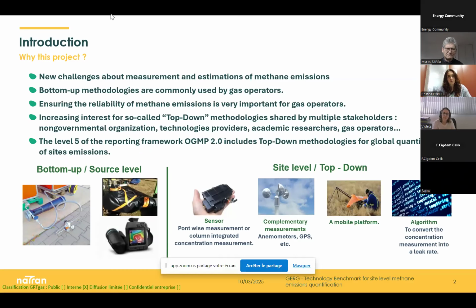It's because back in 2020, there were new challenge about measurement and estimations on methane emissions. So right now, I think that the topic has gained more popularity, and we have more knowledge than the one we had back in 2020. But at that time, it was really new. And so at that time, bottom-up methodologies were commonly used by gas operation, but we had a lack of knowledge on what we call the site-level measurements.